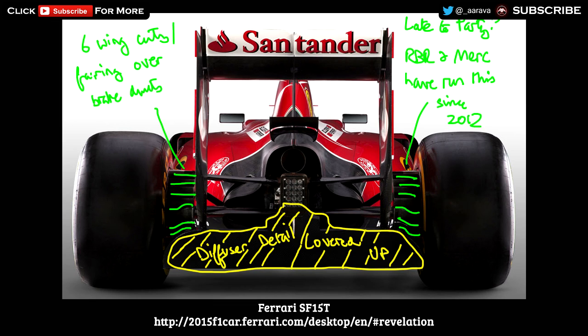But apart from that, we can see some really nice detail around the brake ducts. You can see just about 5 or 6. I sort of picked out, the last one is a bit negotiable, so it might just be 5 winglets over the brake ducts. Now these winglets are purely to create downforce at the rear.